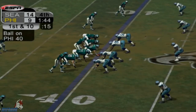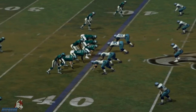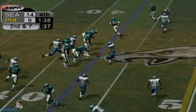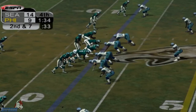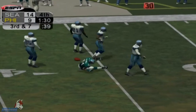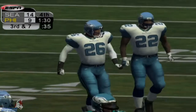The Eagles start this drive of the game from well in their own territory. And the clock at 1:44. Kingston catches this one, and the clock continues to wind down. McNabb bumps this one out to the left, and it's tipped. Incomplete. Number 26 with the deflection.